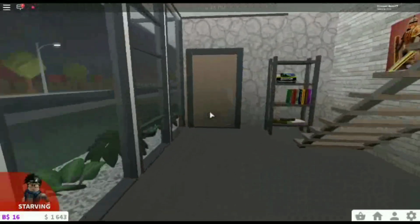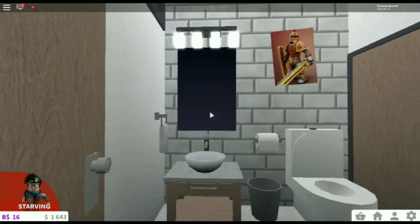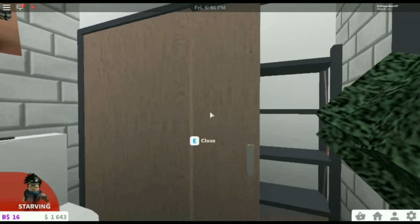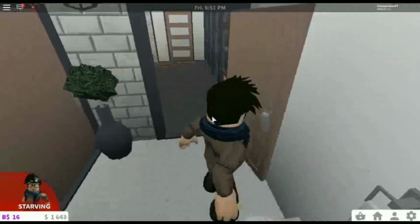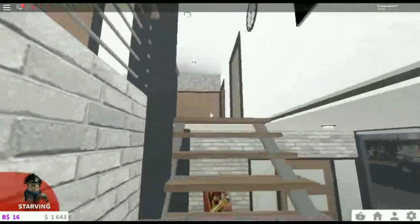And over here, this is the bathroom. This is the downstairs bathroom for the guests. It's also the powder room, if you want to call it that. And in here, it's just a closet. Very nice indeed. This is just the downstairs bathroom, with a bunch of privacy.